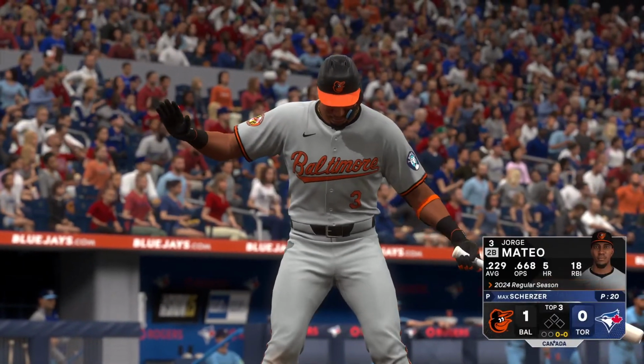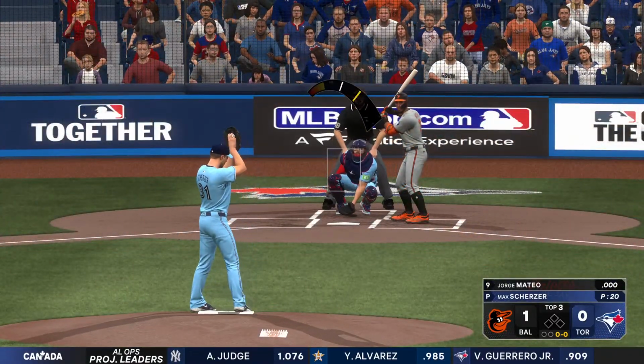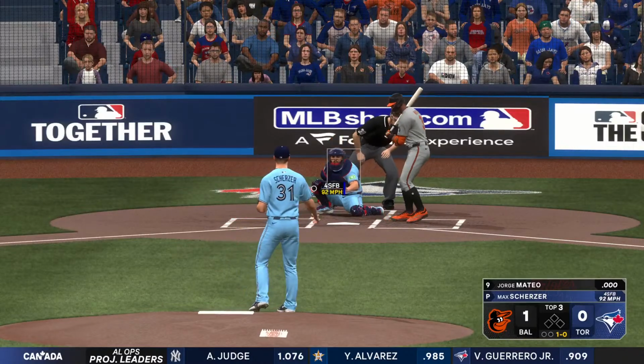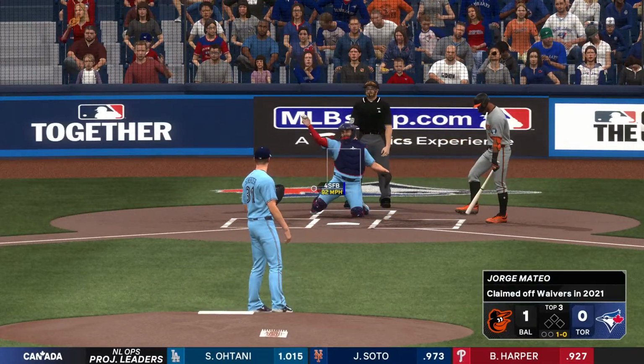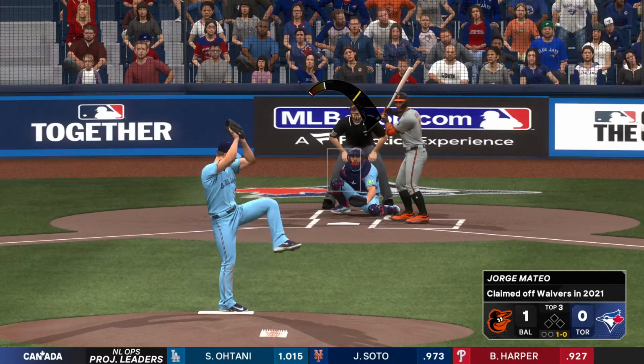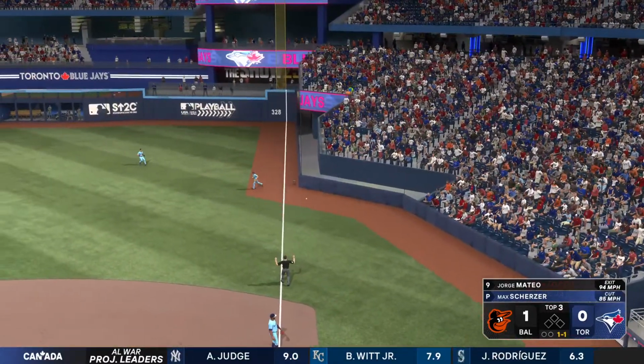Back now in Toronto. Top half of the 3rd inning. Jorge Mateo now. Max Scherzer goes to work. That's off the mark, and that is ball 1. Mateo, 29 years old, and he was born in the Dominican Republic. Swing and a liner foul off to the right.